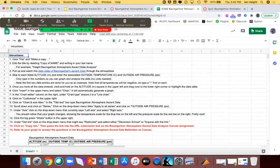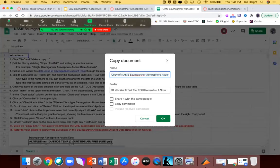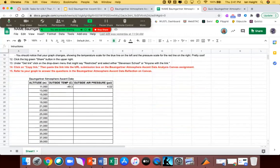First thing you're going to need to do is make your own copy of this. So usual deal, right? File, make a copy, delete the copy of name, and then just type in your own last name. And then hit OK. I've already created my own. But what you're going to do then is fill in this data table here.